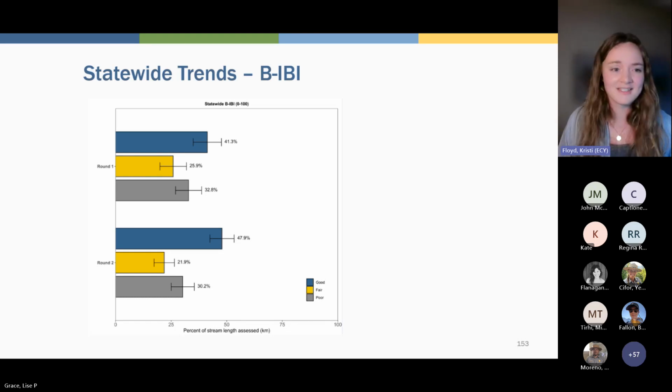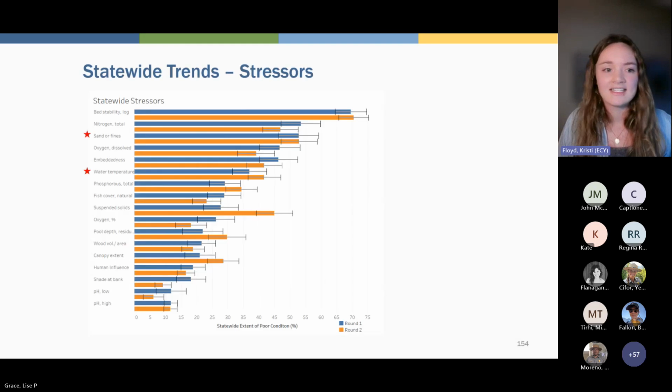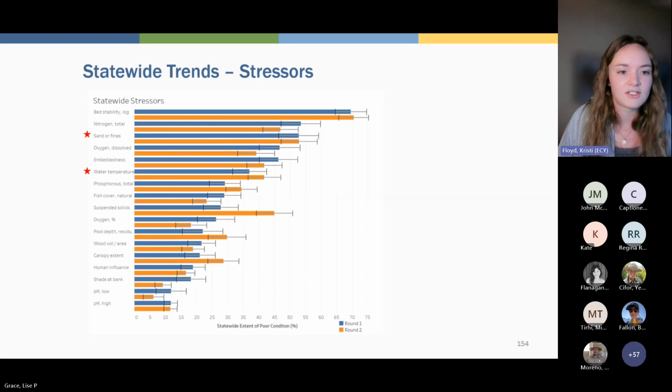And this is something we're excited to add to, especially when we get that 3rd round and can see some larger trends. And on the next slide, while BIBI is a great indicator of stream health, it doesn't necessarily tell us why a stream is healthy or unhealthy. It doesn't pinpoint any one thing. So we also look at a variety of what we're naming stressors. These are measurable characteristics of streams, and when they're in poor condition, they can have a larger impact on biological communities. So there's a lot going on in the graph here, but again, this is our 2 rounds of sampling indicated, as well as a percentage of stream kilometers in poor condition.